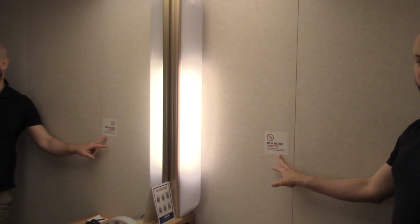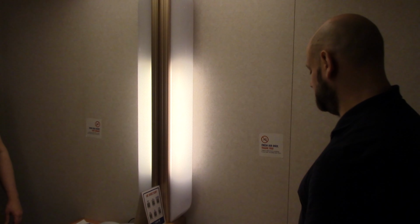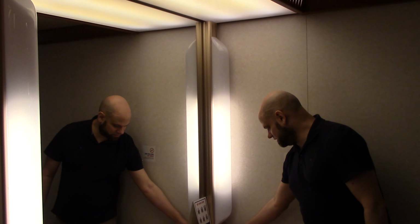Reminder, $500 fine if you smoke in the cabin, and repeated violations could get you thrown off the ship, I've heard. So one of the things that we like to talk about is power.